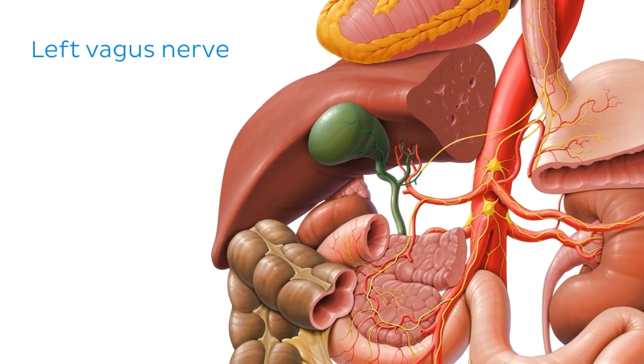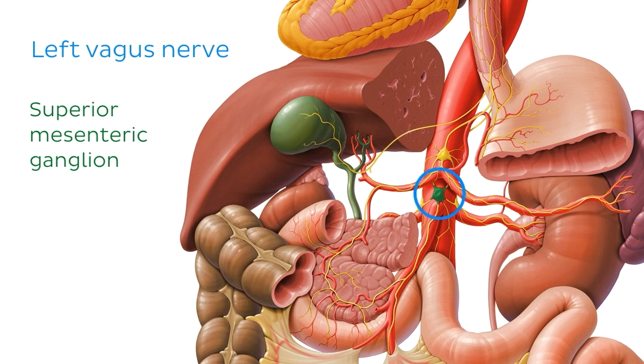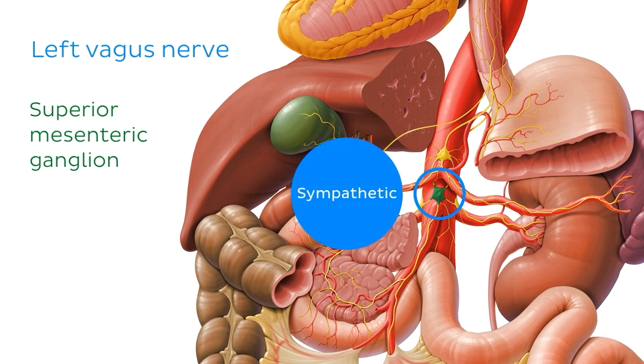An important structure to note at this point is the superior mesenteric ganglion, shown here. Although near the path of the vagus nerve, it does not actually contain vagus nerve fibers. In fact, it provides sympathetic innervation to the small intestine rather than parasympathetic.